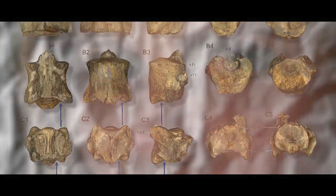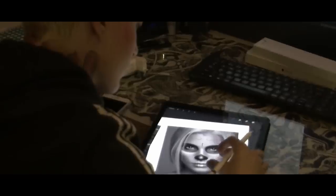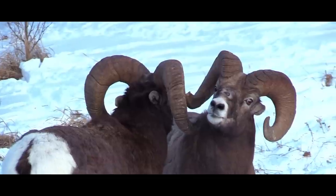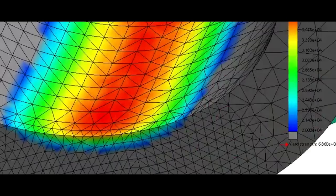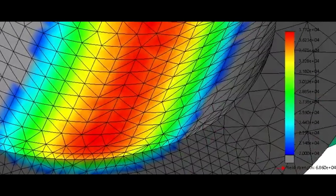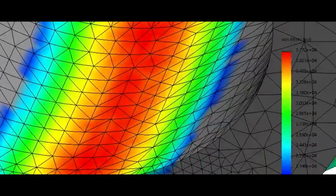How do you quantify how strong the head and neck of this beast was when it was alive? You do some math, use some computers, and digitally model what happens to the bones when they hit things. And don't forget to compare it with a bunch of other known headbutters. The team conducted a few tests. One of those tests is called a finite element analysis, using the finite element method.